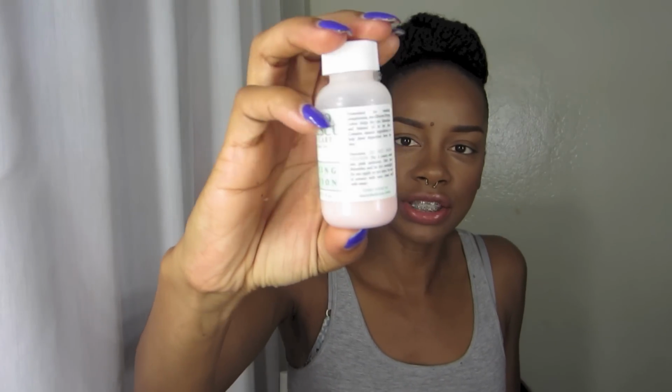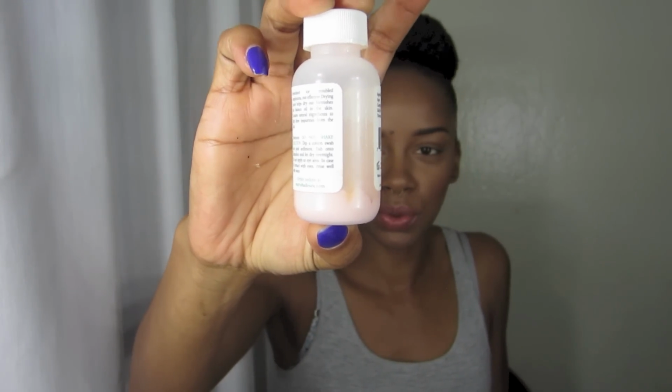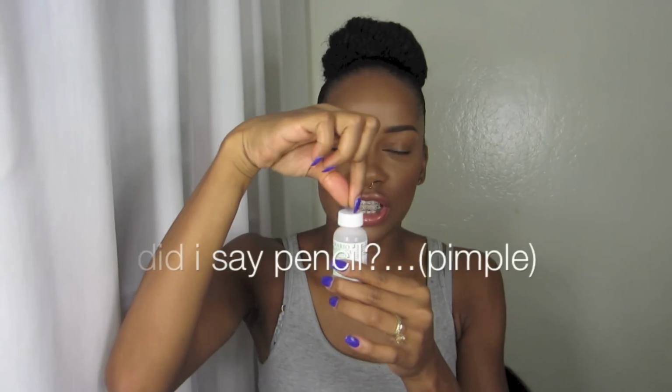So for spot treatments, I use the Mario Badescu. I might be messing that up, but here it is, and this is what it looks like. So when I have a really bad breakout, like pimples or whatever it is, I wait till the pimple is ready to pop. Then I'll take a Q-tip and dip it into the tube or jar or whatever this is, and it comes out with a little pink on the tip of it, and I just apply it to the pimple. You don't want to shake this. You want it to be separated, clear up here and then the pink down here at the bottom. It's a drying lotion. I really like this for when I have those big old pimples like this one right here.